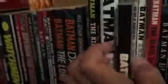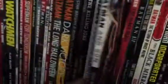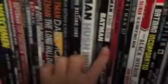Batman Hush by Jeph Loeb and Jim Lee. I'm sorry about that, Jeph Loeb and Jim Lee. Great artist, great writer, great book again. Batman and Son, the start of the Grant Morrison run. Pretty good art. Batman The Black Glove, another part of the Grant Morrison run. If you don't have this, you won't understand R.I.P.